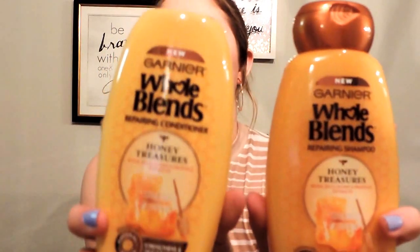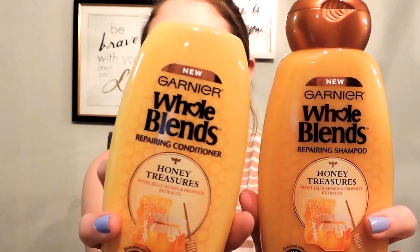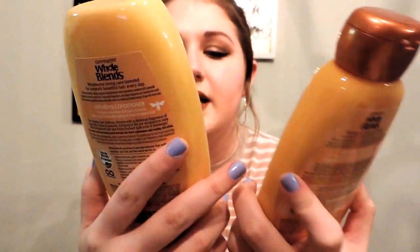I saw these shampoo and conditioner by Garnier. They're called Whole Blends. I got mine in Honey Treasures. They smell delicious. It says that it strengthens and heals damage. So my hair could always use some healing, always. So I figured I'd pick them up. They were only $3.99 a piece. So, we'll see how that goes.